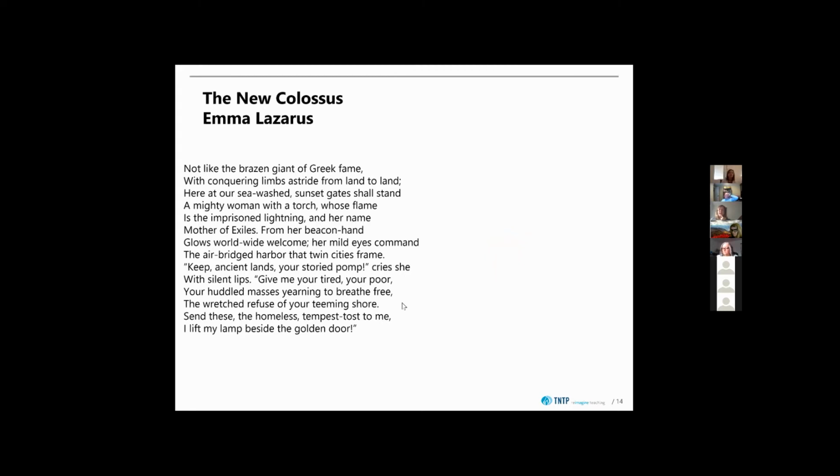The New Colossus by Emma Lazarus. Not like the brazen giant of Greek fame. I'll just note here that brazen means shameless, without shame. Not like the brazen giant of Greek fame, with conquering limbs astride from land to land. Here at our sea-washed sunset gates shall stand a mighty woman with a torch, whose flame is the imprisoned lightning, and her name, Mother of Exiles. Exiles means people banished from their land. From her beacon hand glows worldwide welcome. Her mild eyes command the air-bridged harbor that twin cities frame.